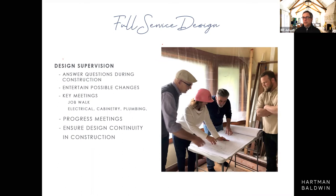We've spent all this money and time and frankly, emotion getting to this point of figuring all this out, that we want to make sure it's coming together the way that we all envisioned it, the way that we showed in all these 3D renderings, all of these detailed designs. We want to make sure it's coming together just that way. So we want to stay involved. And we talk about full service.